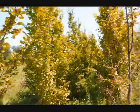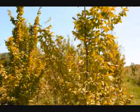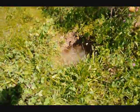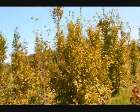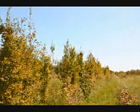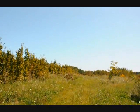It's a tree that likes wet soils. It's considered a wetlands plant. It's very easy to grow. And you can see the soil here is a wetlands soil. There's water in all around here. And we grow quite a few of these. This one block here has about 1,000 of them in it. You can see it's quite a big block, and it goes all the way down to the wood line, way down there.